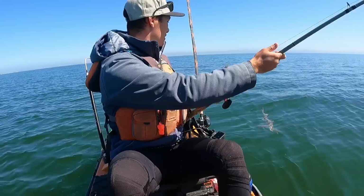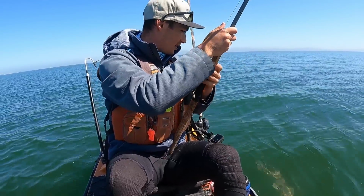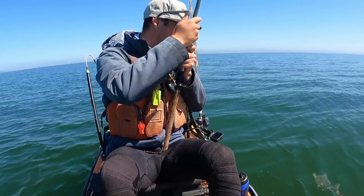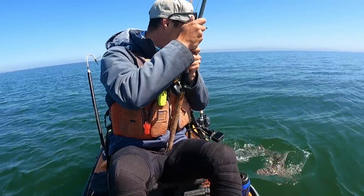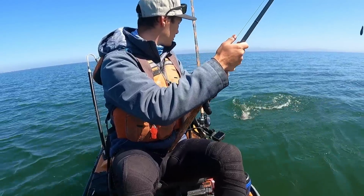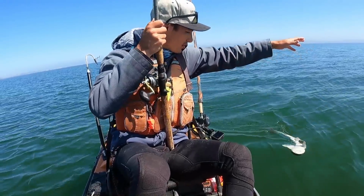Oh, it's a shark. Interesting. Don't normally get sharks when you're trolling like this. I'm surprised this one came and grabbed my herring. Big old leopard shark.